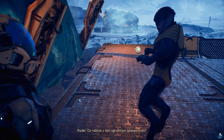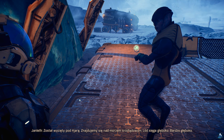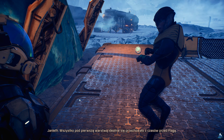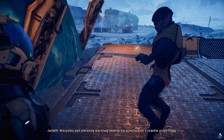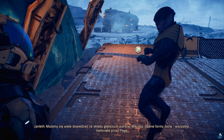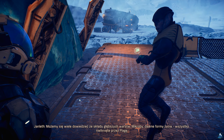What are you doing with this giant block of ice? That was cut out from below Hajara. We're right above an inland sea, and the ice goes deep. Very deep. Everything under the first layer was perfectly preserved from a time before the Scourge. There's a lot we can learn from the composition of the deeper layers. Microbes, ancient life forms, all untouched by the Scourge.